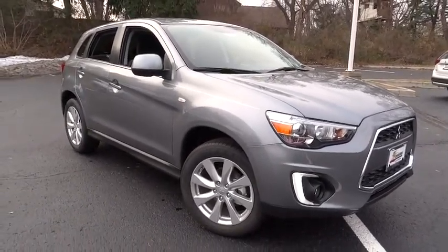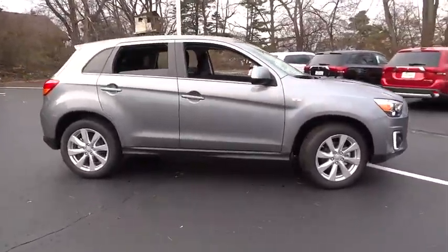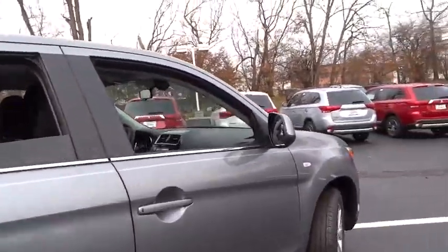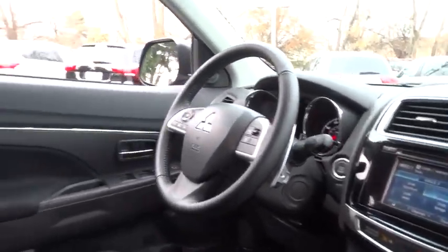The 2015 Outlander Sport. The all-new Outlander Sport features a fuel-efficient engine paired to either a 5-speed manual or a continuously variable transmission, and comfortable accommodations for 5. Passengers will be treated to a refined ride in comfortable surroundings with a host of welcome features.